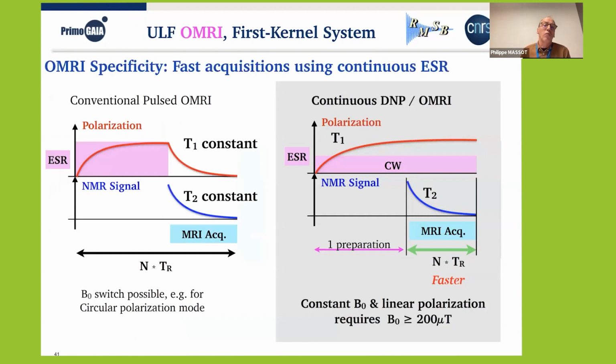And so what is the MRI specificity? We can use it as previously for magnetic preparation. That means preparation with an ESR excitation of the proper frequency, and then the second step with MRI acquisition, and then cycle through TR like this. But if you want to gain in time, because time is SNR, we may change and do continuous irradiation, taking some precautions on the RF path and shielding. We can continuously irradiate the electron spin resonance while acquiring the MRI signal. This is shown on the right drawing here.